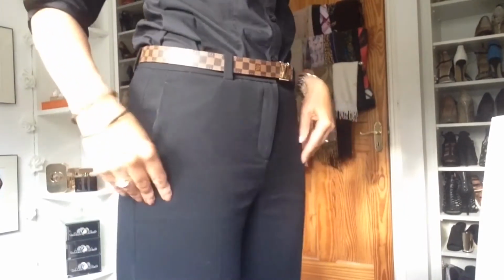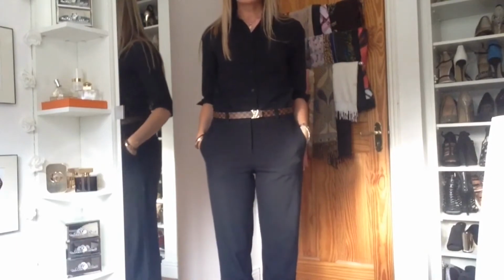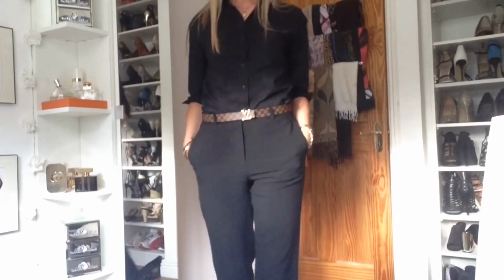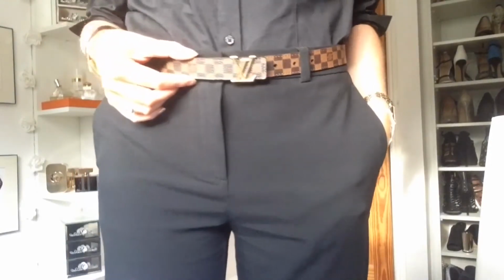And hopefully I'll style it with white jeans and a white shirt or something like that. But yeah, that's what it's like on. I think it's just the perfect size.